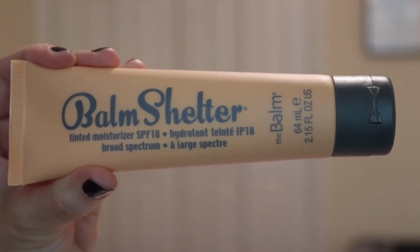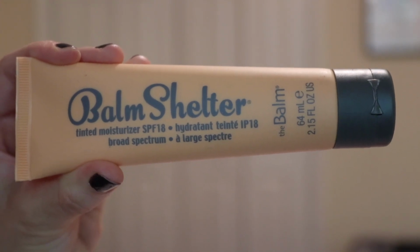So today I'm going to be reviewing a tinted moisturizer from theBalm. This is the Balm Shelter Tinted Moisturizer with SPF 18. You guys know I love a good tinted moisturizer. I've been kind of on the hunt for the perfect tinted moisturizer, BB cream type product.